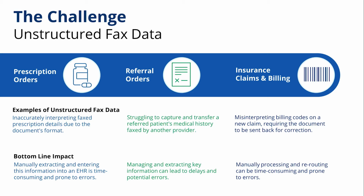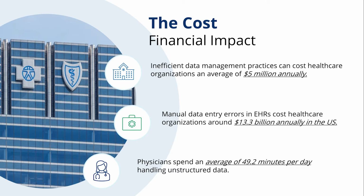Needless to say, there's a lot of room for improvement when it comes to efficiency, automation, and digital transformation, which Episoft continues to tackle. As you can see from the slide, manually processing this data is very expensive and time-consuming. The data errors alone cost healthcare organizations over $13.3 billion.